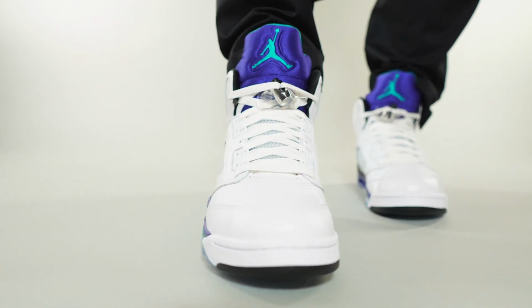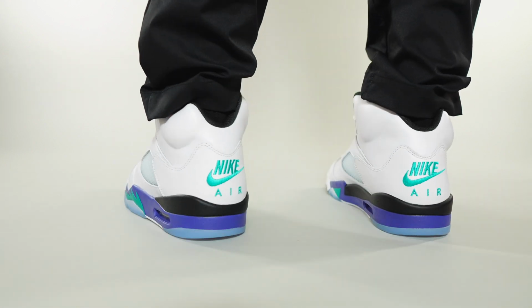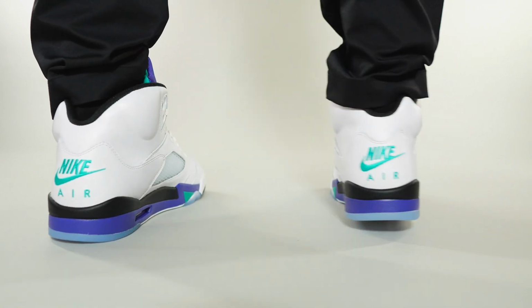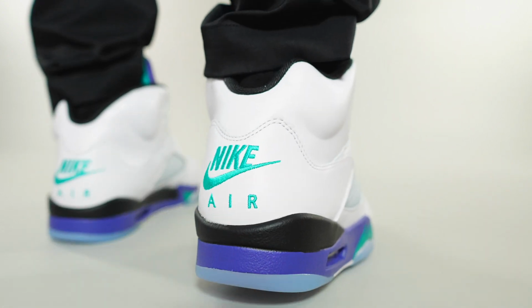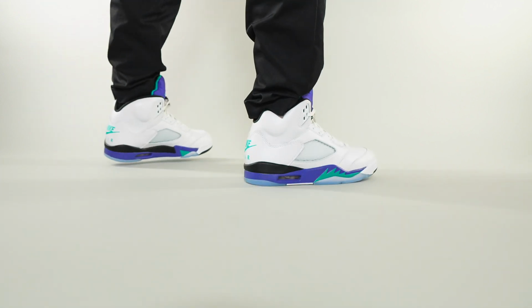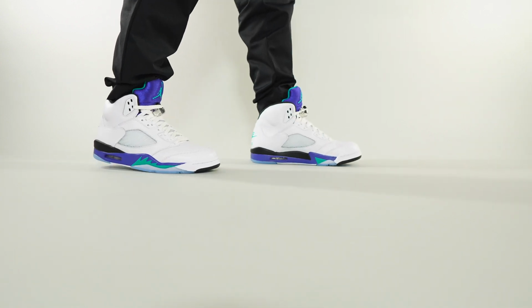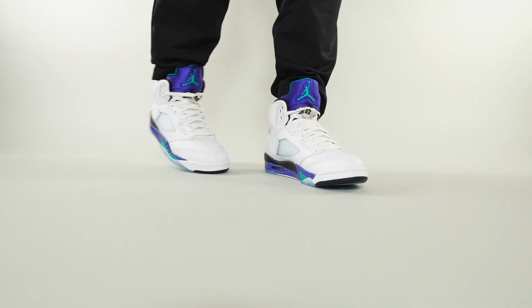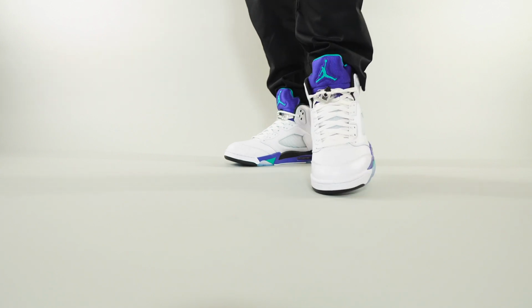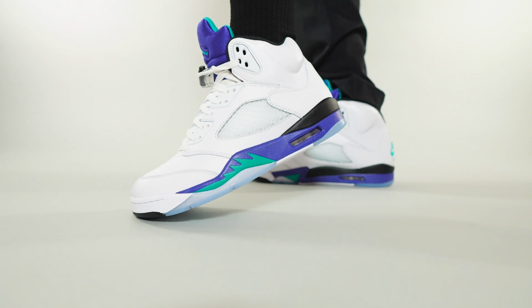The purple is popping off the tongue. Look at the bottom sole of it. The iciness of the bottom sole popping off with the green that you'll have and the purple. The Nike Air being on the back portion. The silhouette is beautifully smooth and classic. It is a grail. I don't care if it re-released and is not selling in the stores. This shoe is phenomenal. The overall look on how it looks is great.